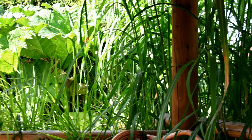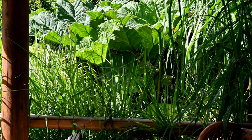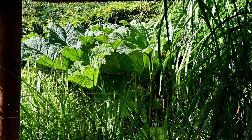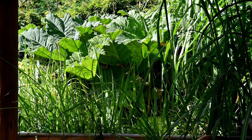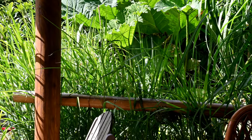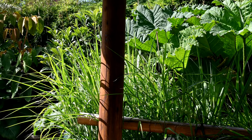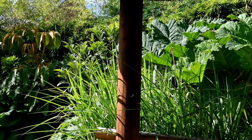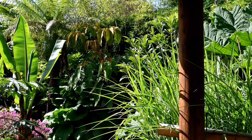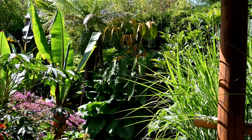And as we go around we get the huge leaves of Gunnera manicata that are about 2.5 meters tall here, very tall. And in front of that we've got the zebra grass, which is starting to flower just here. And then as we go around we go to the loquat tree, bamboo hedge, and the amazing Schefflera macrophylla here. And this is a great view here.